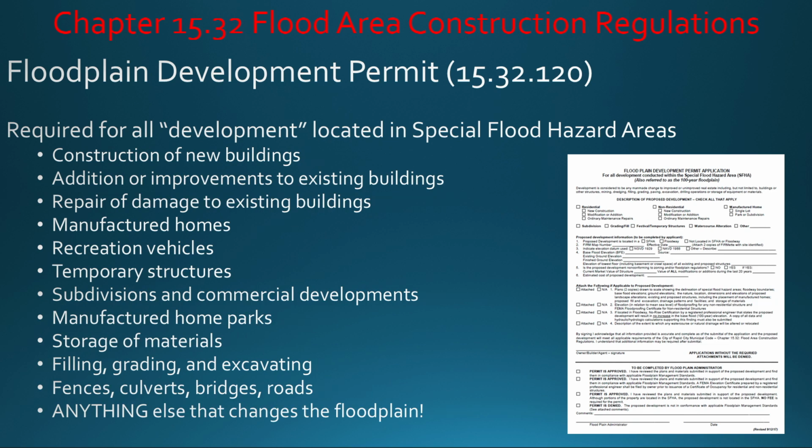So Chapter 1532 is our flood area construction regulations. And every time somebody wants to do anything in the floodplain, they're required to submit an application to tell me what they're doing. And this is anything. Development is anything that changes a floodplain. It includes new construction, improvements to existing buildings, subdivisions, storage of materials, grading, bridges, fences. It doesn't matter what it is. If you're doing something in the floodplain, I'm going to find out about it.